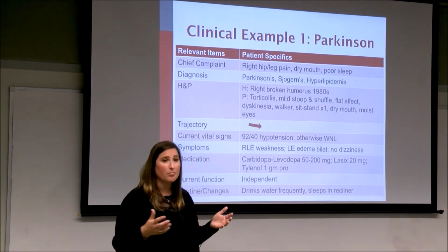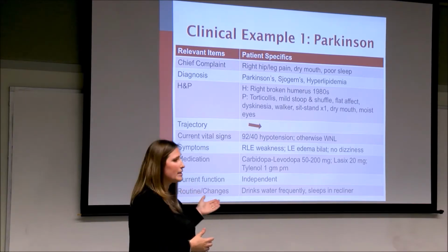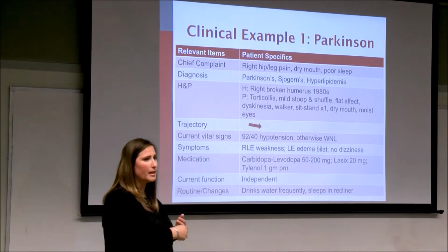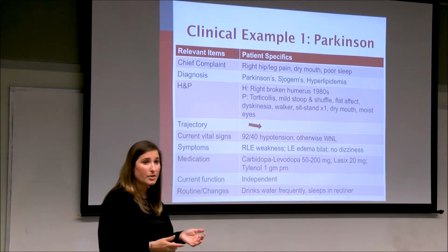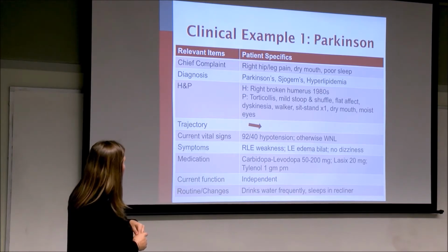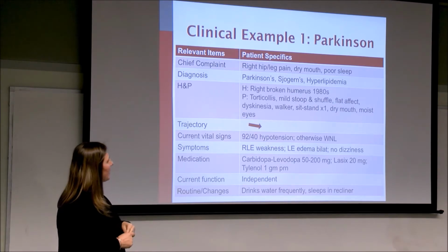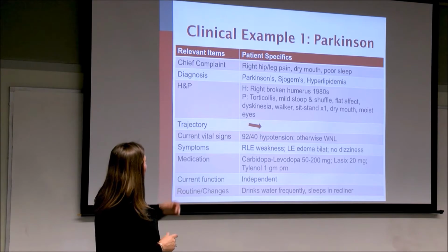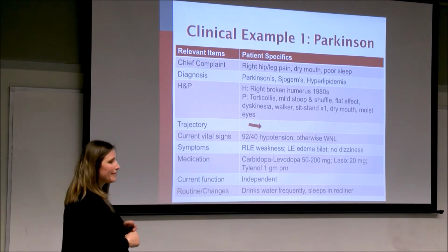They're a HIPAA compliant technology and platform. And so I deploy these to my participants, and I can video conference with them once a week. I get direct reports to my computer of their oxygen saturation, their heart rate, their weight, their blood pressure, okay? So this particular gentleman has Parkinson's, and his chief complaint is right hip and leg pain. He has dry mouth and poor sleep. His diagnosis, he has 3 of them: Parkinson's, Sjogren's, and hyperlipidemia.